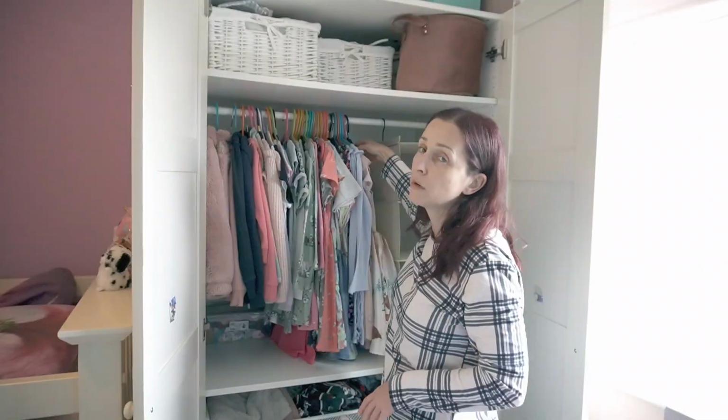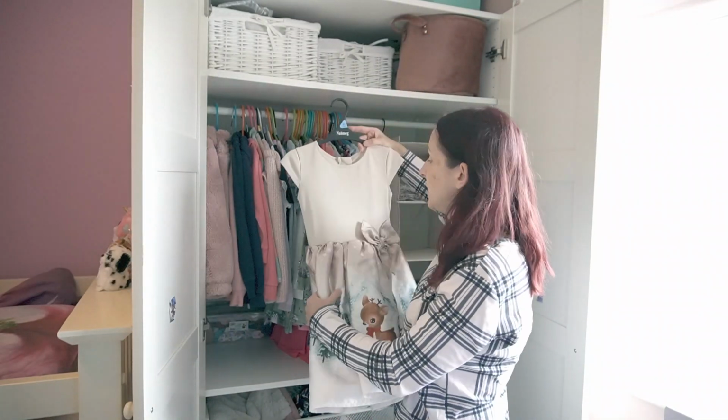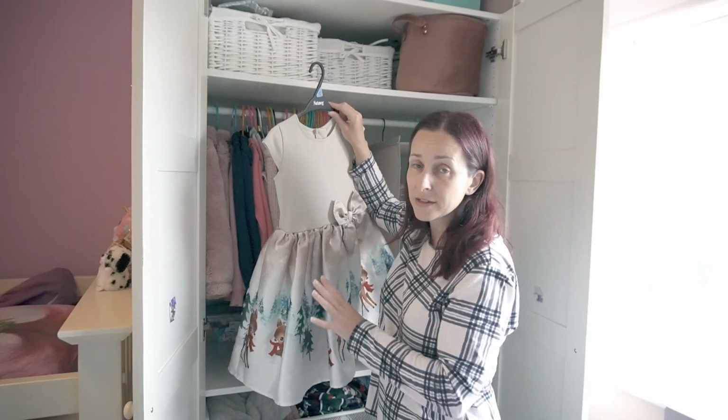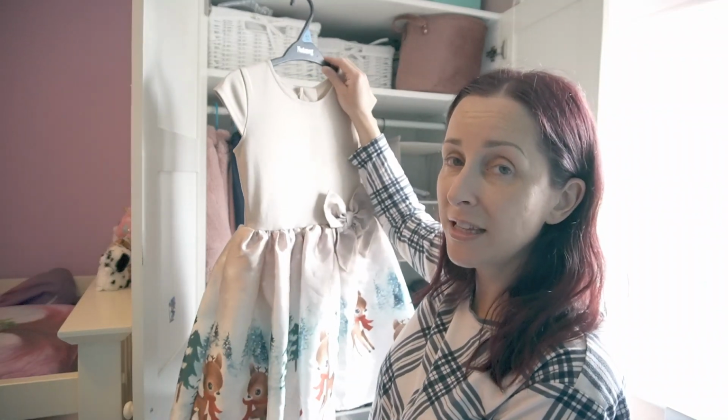I'm just going to go through their main bits, and then I am going to keep some jackets and cardigans as well. What you ideally want to do is take each item out and have a good look at it and think, is it too small to start with? Because that's a good place to start. So have a look at the age tag.